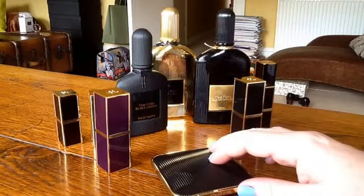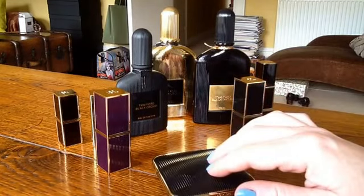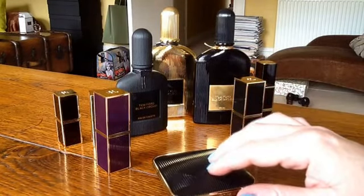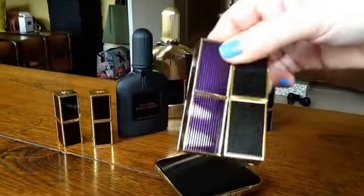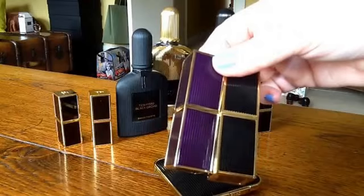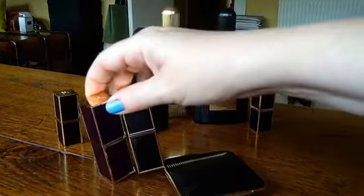So I ordered 3 items. Don't get confused by all the lipsticks in the background that I'm going to make comparisons with. I ordered both the lipsticks, which are these two. So a Velvet and an Orchid, the purple of the Velvet, the black of the Orchid.